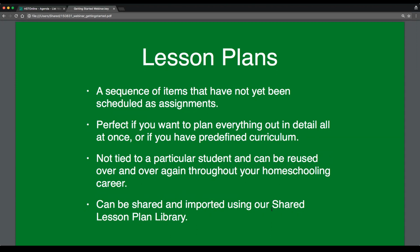The other nice thing is that these lesson plans can be shared and imported using our shared lesson plan library. So all of the other Homeschool Tracker users have access to this, and they can contribute lesson plans to that library. We have now over 1,000 lesson plans in there. A lot of them are based off of off-the-shelf curriculum. But this is also great if you're part of a group or a co-op. So for example, if one member of your group wanted to create a lesson plan and share it with everybody else, they could absolutely do that.